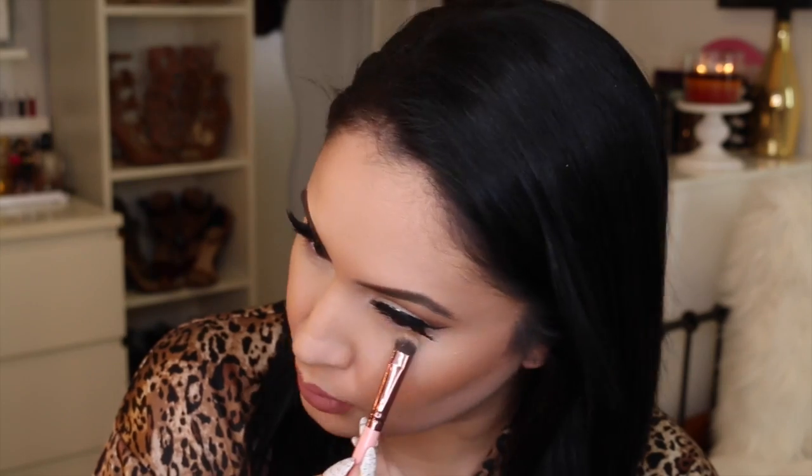And I'm spraying some of this Alterna spray. I love that. It's the Rapid Repair Spray. Life. And I'm applying a little bit of Peach Smoothie right underneath my eyes with a Luxie brush.